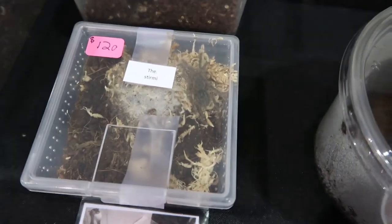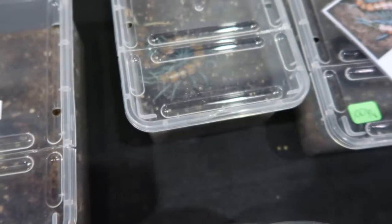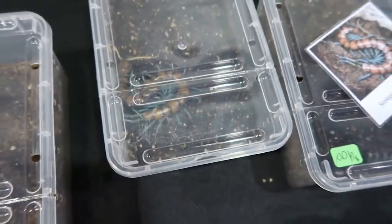Yeah, blurred out, but there's one in there definitely. Ooh, look at that. It's more of those longer ones.